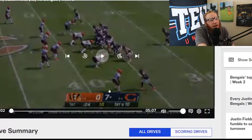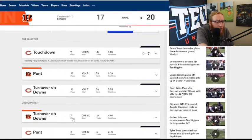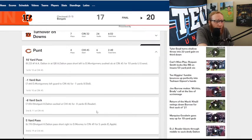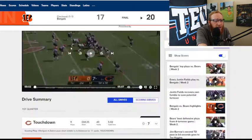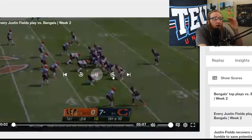Damn, did he start? Hang on. When did Andy Dalton get knocked out of the game? Was it in the first quarter? I thought it was a little bit towards the second. Yeah, he does play in the second. So this is just a play that they have Justin Fields in. All right. This is before Andy Dalton goes down. So let's see what we get here.